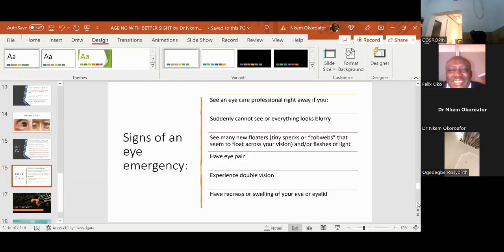I would say you need to love your sight. And just like I told you, I love mine. If you love your sight, you have to treat it properly. And the proper treatment for your sight would be to do those things: to see an eye care professional regularly, and then take all those steps that I mentioned.